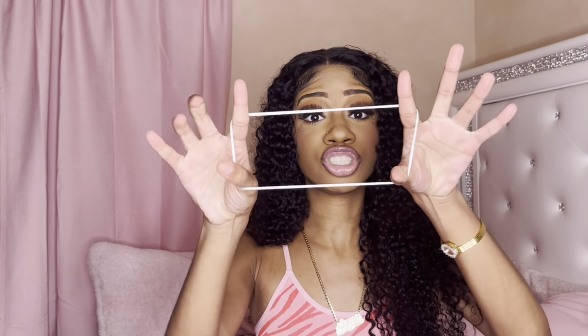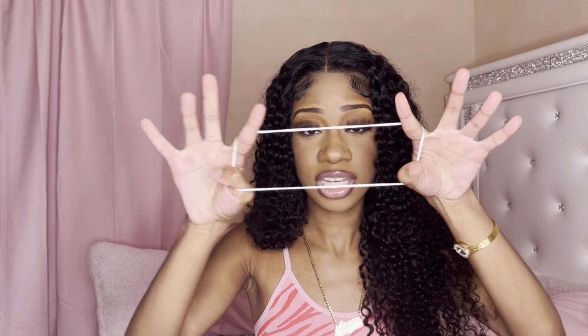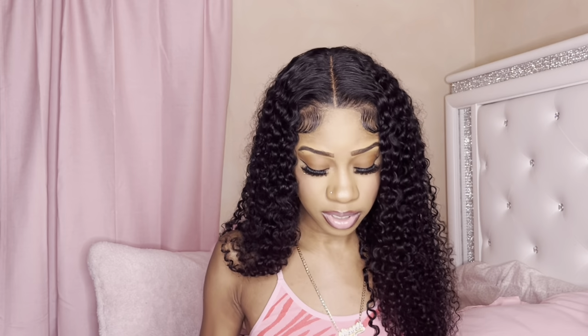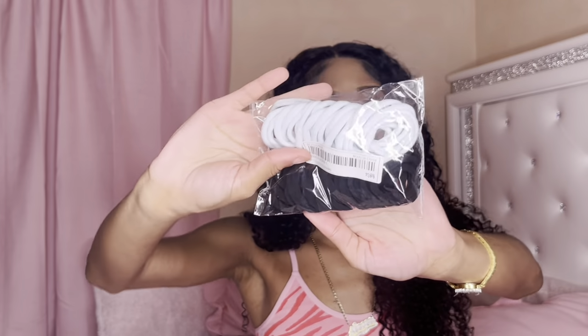Okay, these are way more stretchy. They're giving me, you can put them in 2 ponytails, 3 ponytails, 4 ponytails. I don't care. But they have way more strength. I don't think these will pop as easily as those will. I feel like those will pop easily. But these are white and black. You always gotta have a pair of black hair ties. If you don't, you are so out of luck.